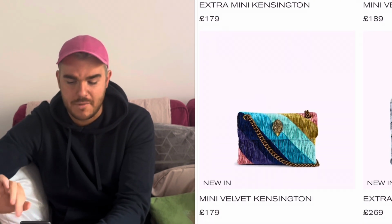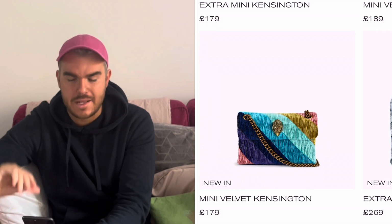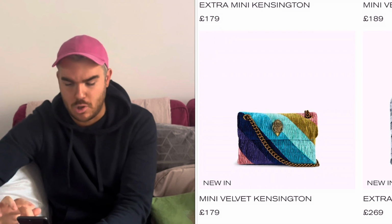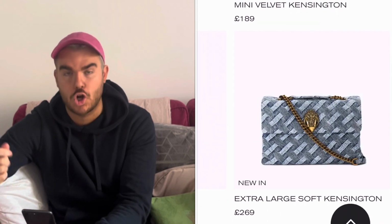Then you've got that velvet in the mini. So like I said, it looks more like a cord, but it is velvet, but it is more like a cord in terms of its look.